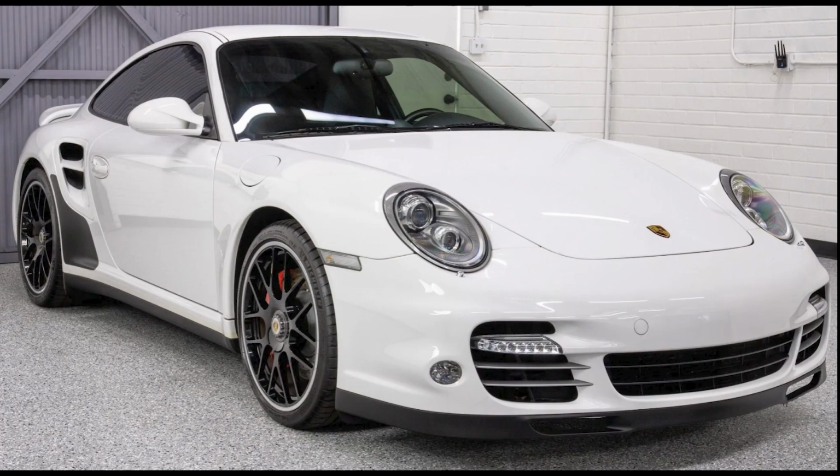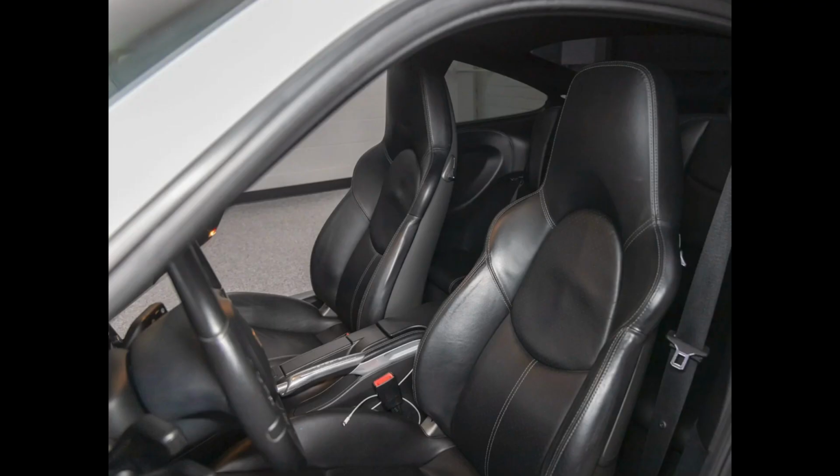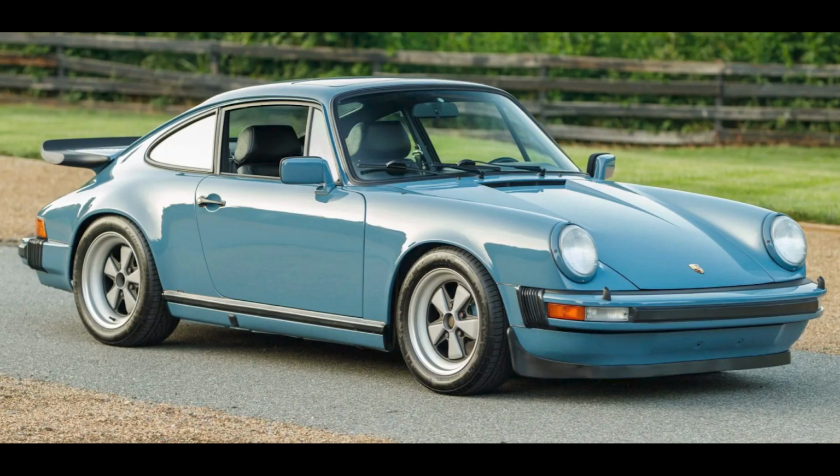A Carrera White 2011 911 Turbo Coupe with 53,000 miles sold for $127,500. There are only 500 or so of these in North America, and while I feel that 997.2s are generally overpriced, this is probably fair. A repainted Aetna Blue 3.6-liter powered 1984 911 Coupe sold for $145,000.